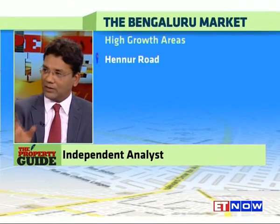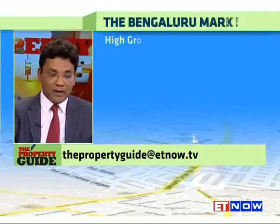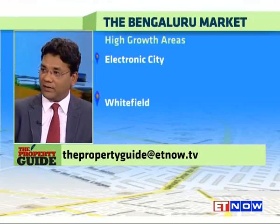I particularly like three pockets of Bangalore for high growth. One is the northern precinct, when you say Hennur Road or Tanisandra Road and those belts. Those are definitely very good locations. Down south, again, Electronic City, Whitefield are good areas.